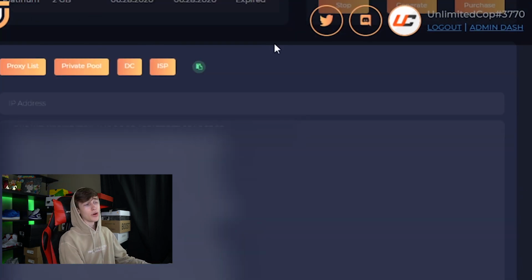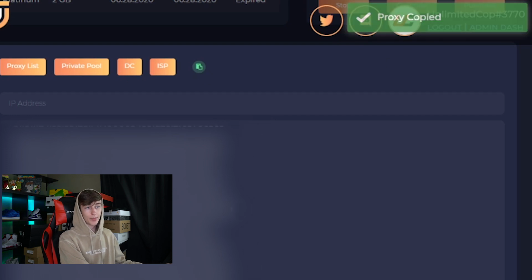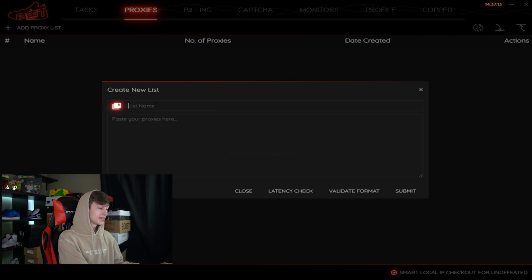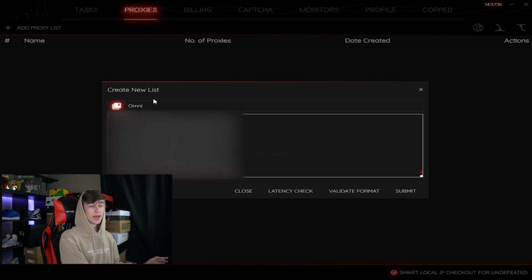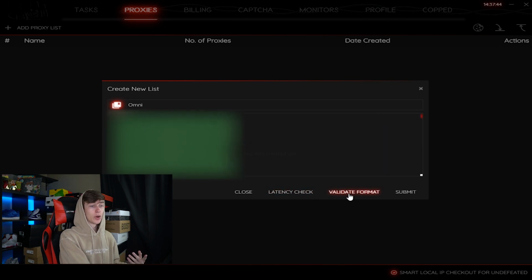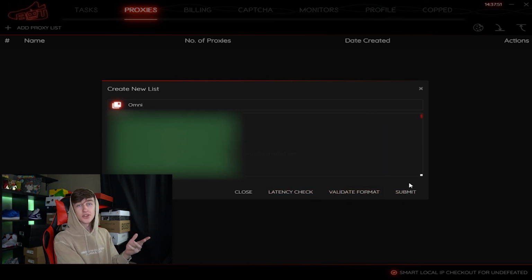Obviously, you guys can't see the proxies, but come over here to this little green box, click on it, and then you'll see proxies copied. And once you have your proxies copied, come over here to the proxies tab, hit create a new proxy list. You can name this anything you want, and then just paste in your proxies. You're gonna hit the latency test here to see how fast they are. Then you obviously check the format of them if you would like. And then once you have all that done, you can hit the submit button.